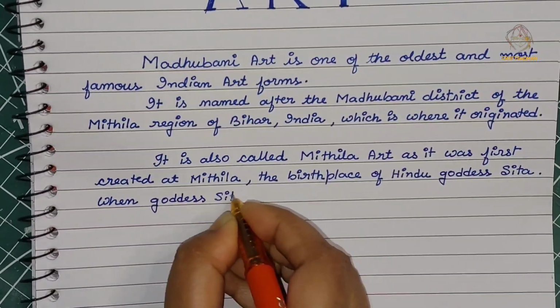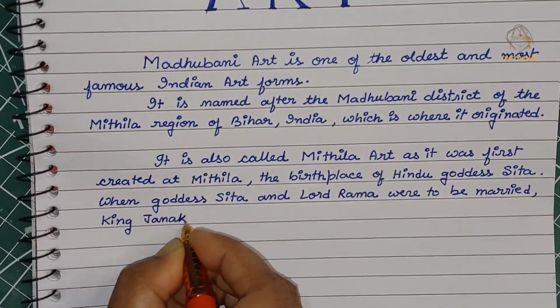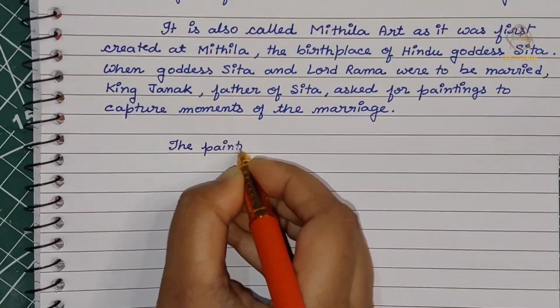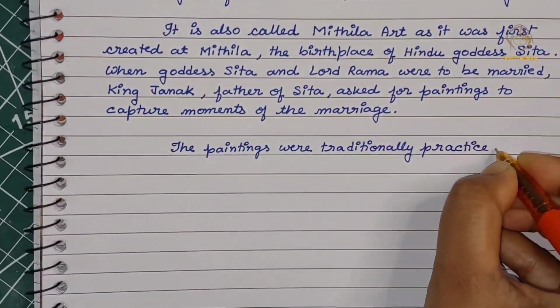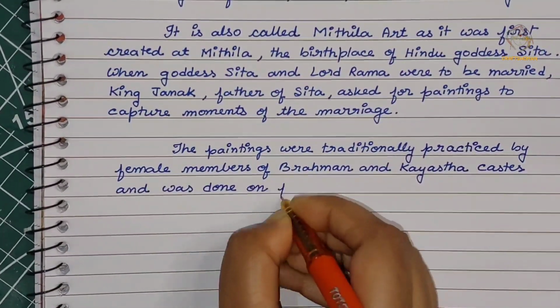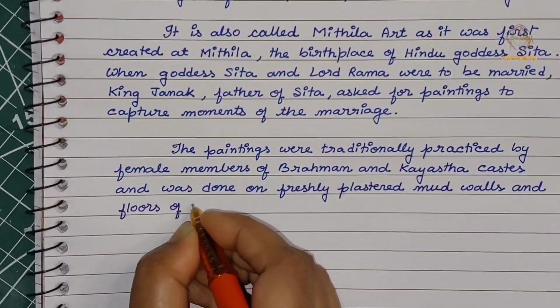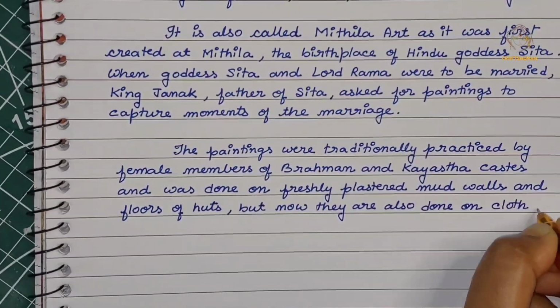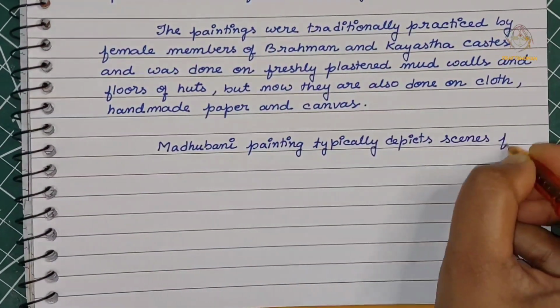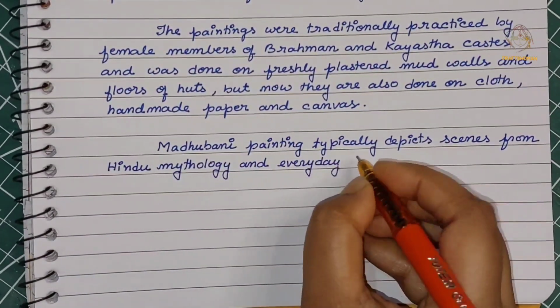When goddess Sita and Lord Rama were to be married, King Janak, father of Sita, asked for paintings to capture moments of the marriage. The paintings were traditionally practiced by female members of Brahmins and Kaishta caste and were done on freshly plastered mud walls and floors of huts, but now they are also done on cloth, handmade papers and canvas. Madhubani paintings typically depict scenes from the Hindu mythology and everyday life in the Mithila regions.